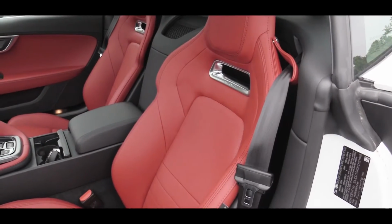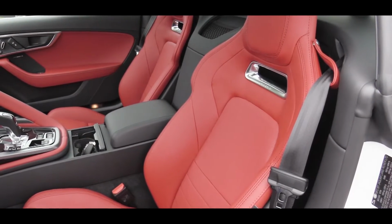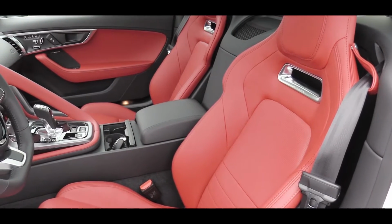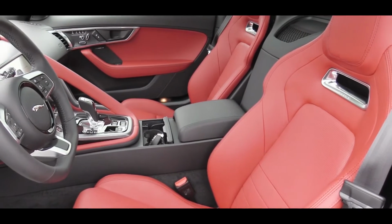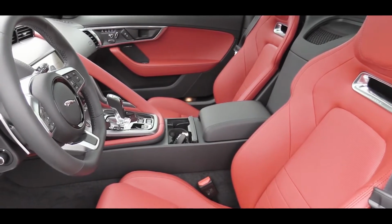Then make your way up to the front seats, because of course there are no rear seats in the F-Type. This is a 2-seater. Front seats are going to come standard 12-way power adjustable with memory settings. That's going to come standard as well. And you will find a leather suede combination that will come standard. However, there is full leather finishes available, which is actually what you're looking at right now. And you can get those front seats heated and ventilated as well.